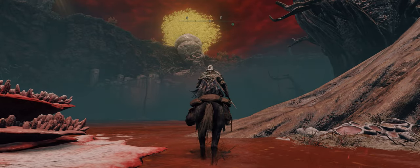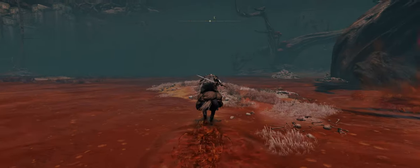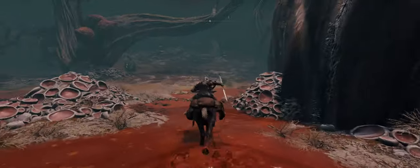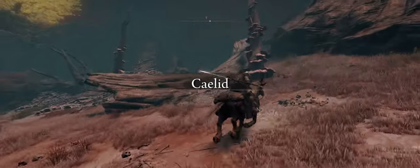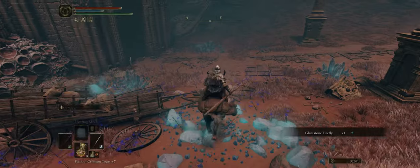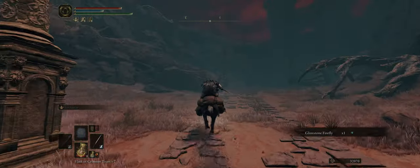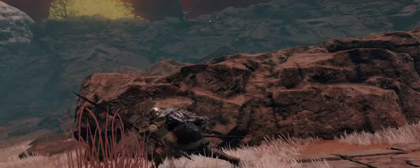Well, will you look at that? A great big giant skull in the cliff. If that isn't ominous enough. Okay, pause while I answer this. Okay, we're back.